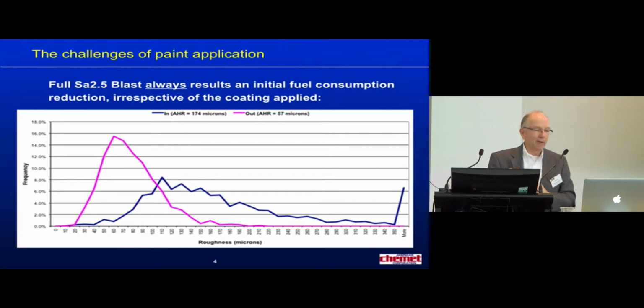And the graph here is of a hull roughness of a ship that came in at 174 microns, which is the blue line, fully blasted, and went out again at 57 microns, which is actually very good. You never normally getting under 50 microns on a ship. But this is RT50, the measure we heard about earlier.